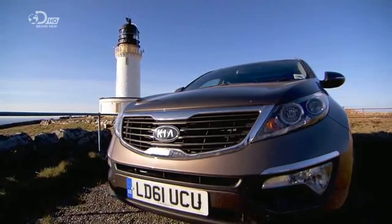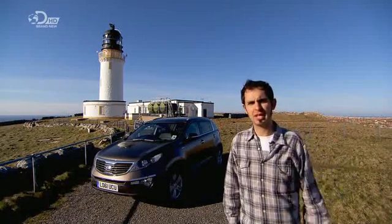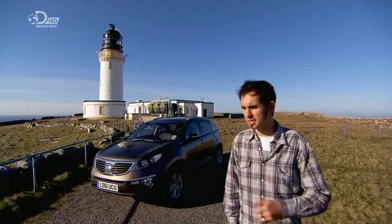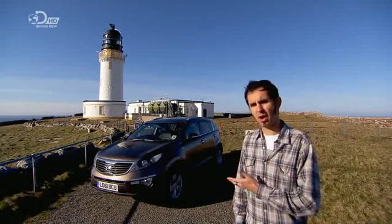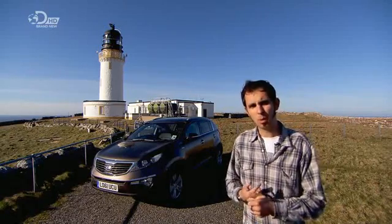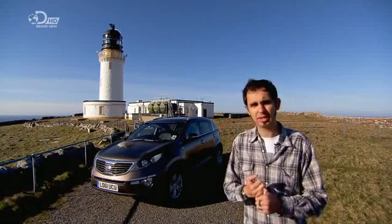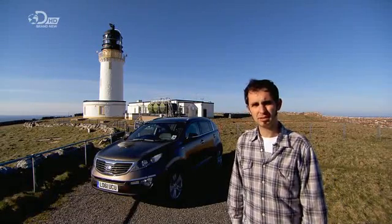Sometimes it's not about the car that you drive, it's about where you take it. This journey to the outer limits of Scotland could have been done in anything, but it just so happens that I picked an ordinary car that happens to be handsome, comfortable, well appointed and, crucially, totally affordable. Which means it isn't ordinary at all.